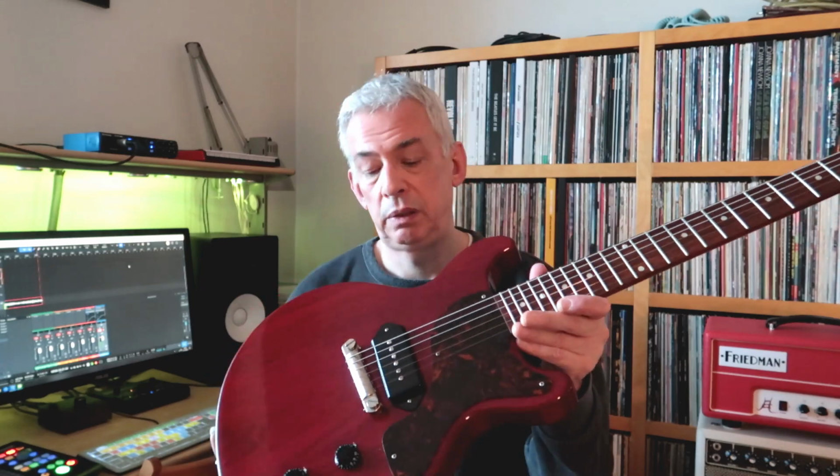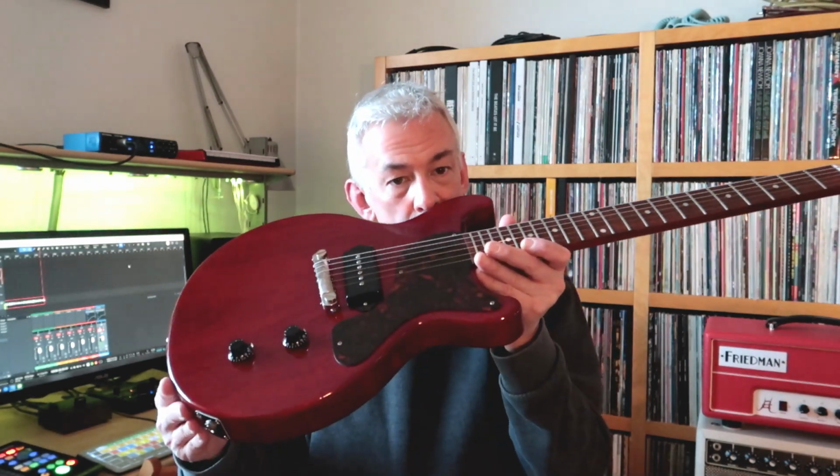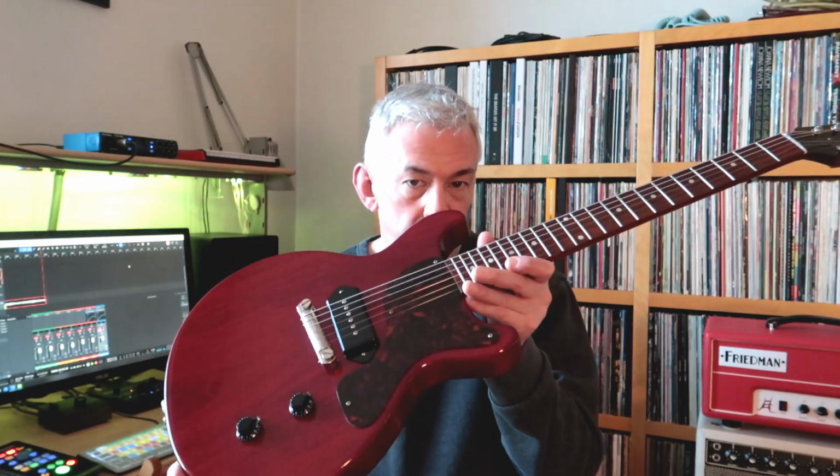So this I bought off eBay at a bargain price. I was the only bidder on it, and he didn't make any more than his reserve, but he was happy with it, and I'm happy with it. The price new these days is kind of exorbitant, really, but it's one-piece mahogany. It's got a lovely smell. It's difficult to describe that. You could make a perfume out of it. In fact, Gibson, if you're listening, make a perfume.